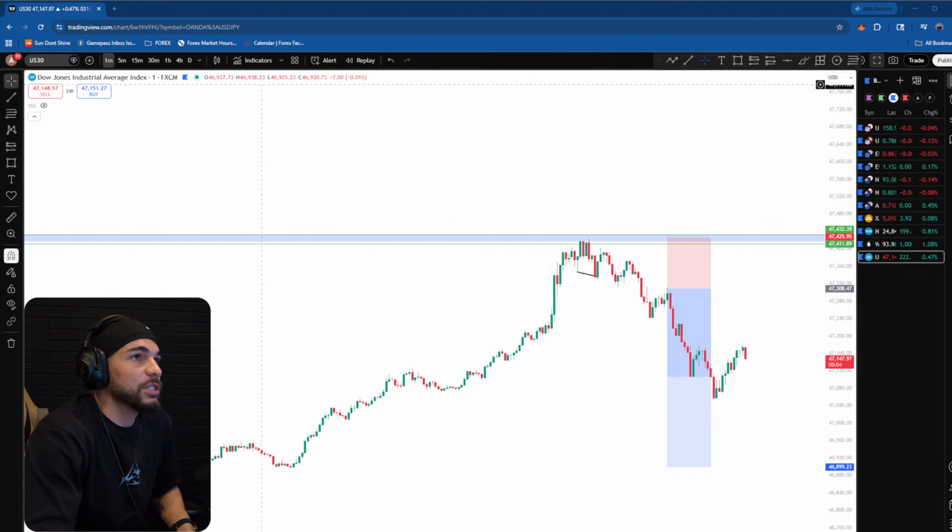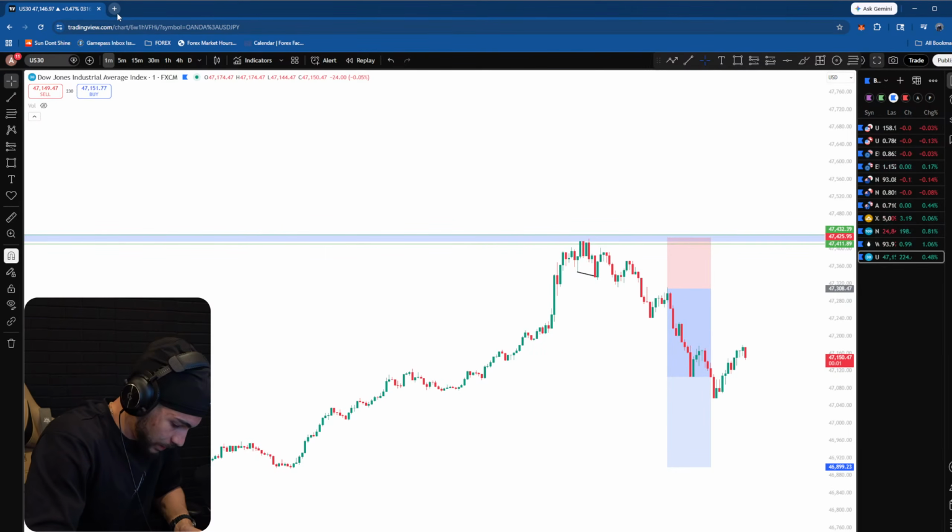Somebody said, which monitor am I using now? I just bought the same one, bro. Bought the same exact monitor.